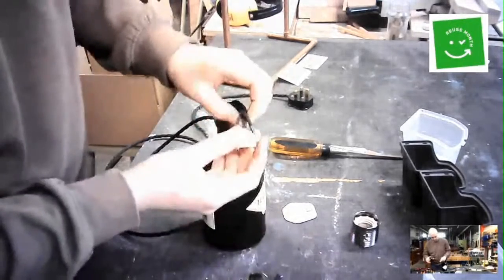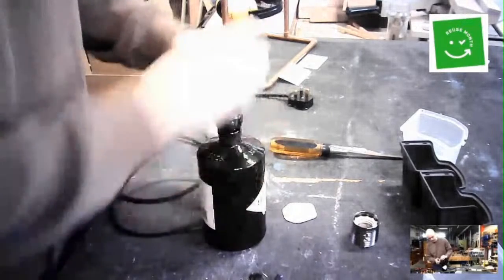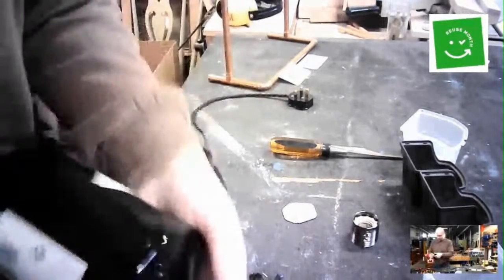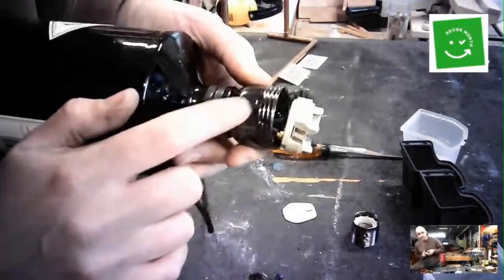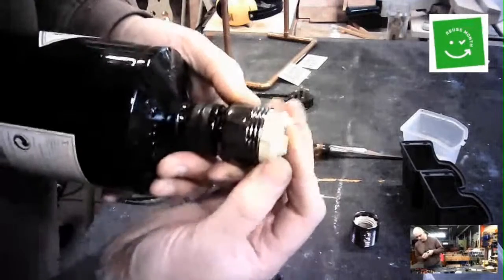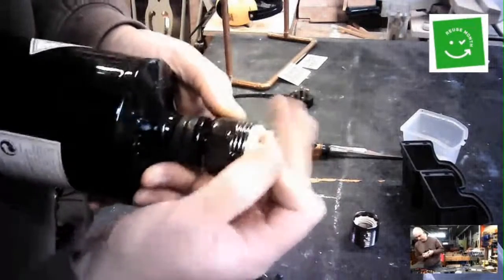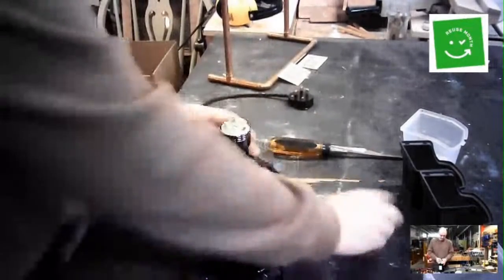Again, just hand tightened, not going mad with it. Retwist our cable up, and then that'll pop straight down and in. Now with that, there's a guide on the bulb holder. So you can see these little dots on the side of it. You want to line them up with the channels on your ceramic bulb holder. And that just sits in.